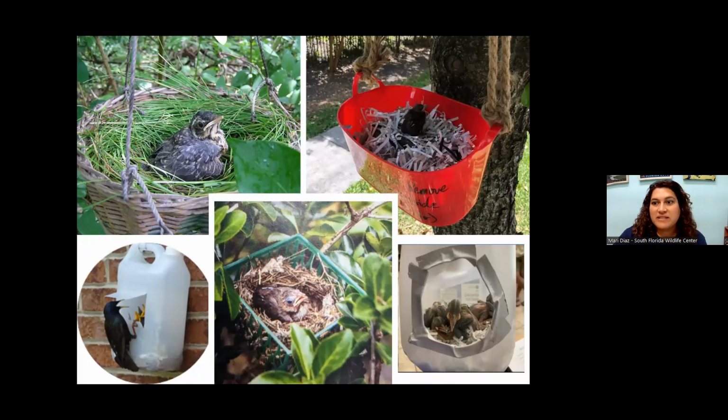All right, and here are some examples of these makeshift nests that I was just briefly speaking of. You can use, like I said, almost any receptacle as long as it can drain. So if you're using something like, for example, these baskets, like the red basket that you see on the right, make sure that you drill holes on the bottom of that container. Most of these containers do not come with holes or anything like that. So just be conscientious of how you build your nest.